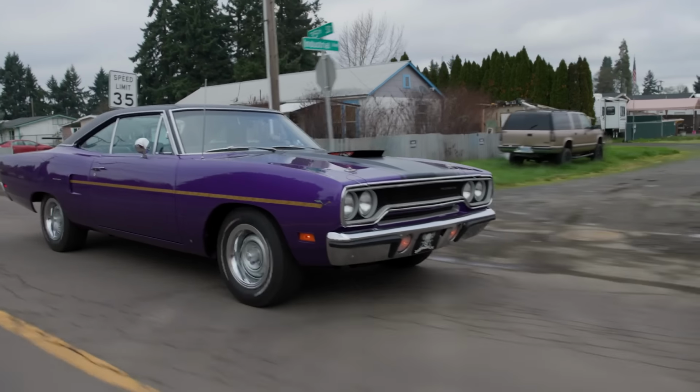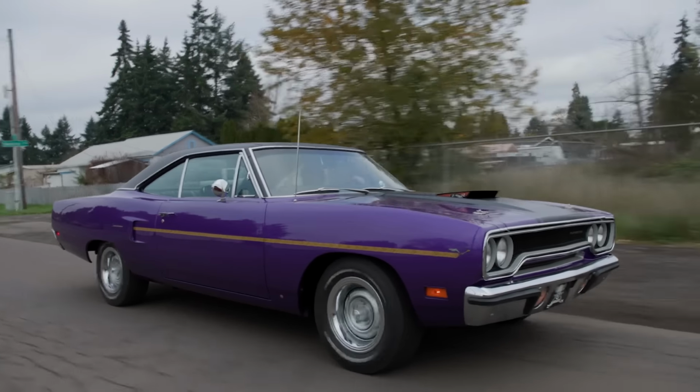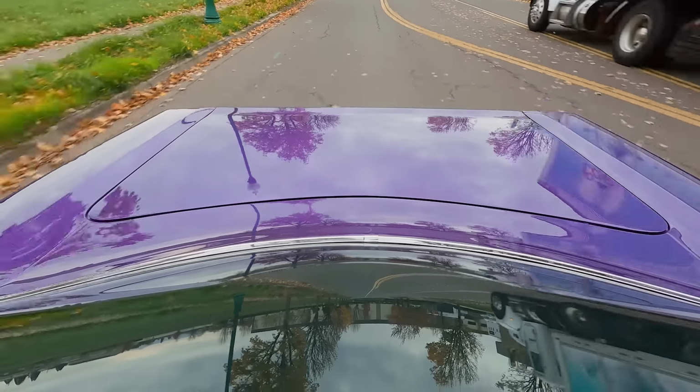Dash lights are all working. We have great fuel, temperature, oil pressure. Alternator gauge is right where it's supposed to be.